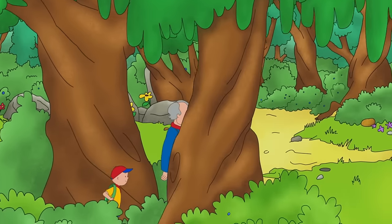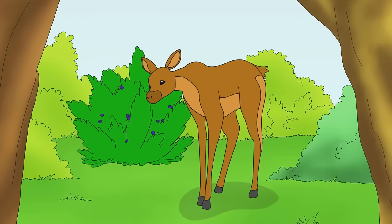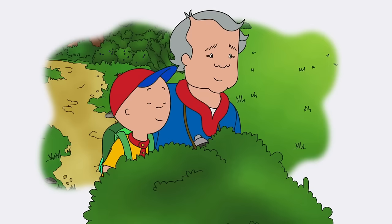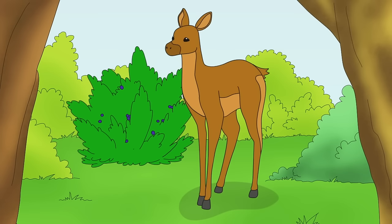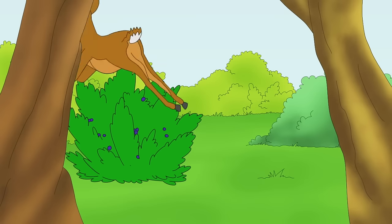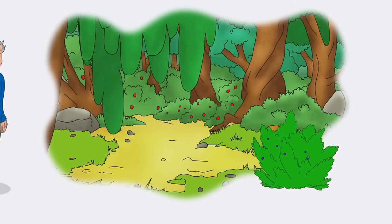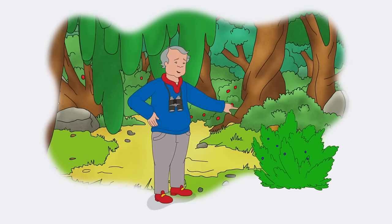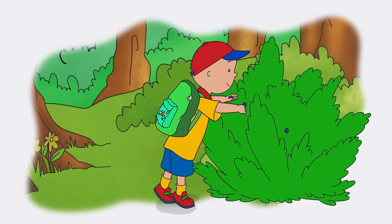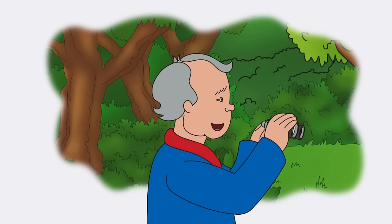Now this is where you might find blueberries. It's sunny and hilly. Grandpa, look! A white-tailed deer. She's a beauty. Why are they called that? Her tail isn't white. Well, they show their white tails when they're startled. Oops, like that. I think we interrupted her lunch. These are blueberry bushes. Blueberries? Oh, there's hardly any left. I guess she was hungry.